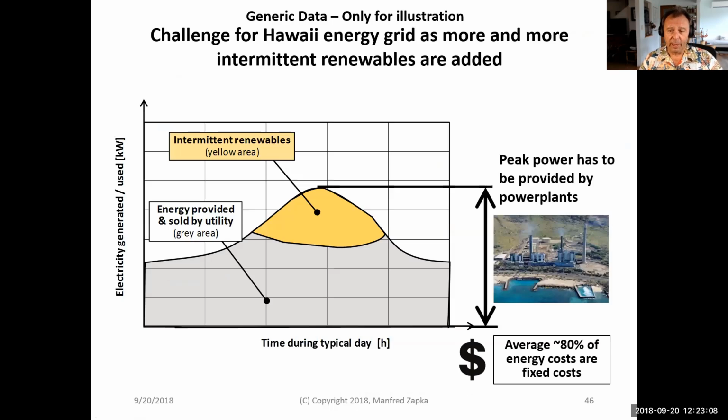So if we have renewable energies here, we are shaving off some of it, specifically in the middle of the day when the sun is the hottest. So we save a lot of electricity, but the problem is that this peak remains. So the peak power has to be provided by a power plant.